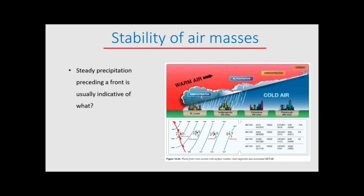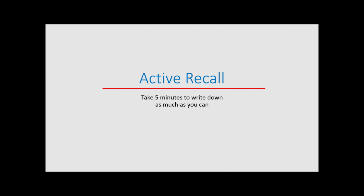Let's review. Steady precipitation preceding a front is usually indicative of what? A warm front. Yeah. Okay, so that covers our main topics today. Take 5 minutes if you want to jot down what you can remember, and then let's get into our quiz. Ready? Hit it.